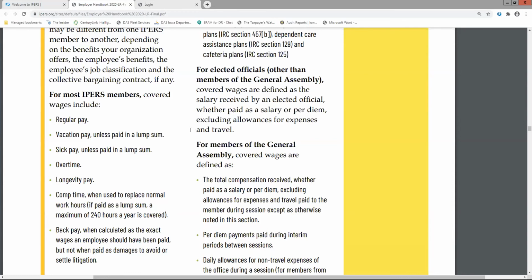For example, if a member has 500 hours of comp time and they take enough time off to equal 200 hours, but still have 300 hours of comp time on the books to be paid out, if the employer would pay out the entire amount at once, only 240 hours of that time can be IPERS covered. Longevity can be additional amounts per hour or a lump sum payment. As long as it is categorized as longevity, it is covered.